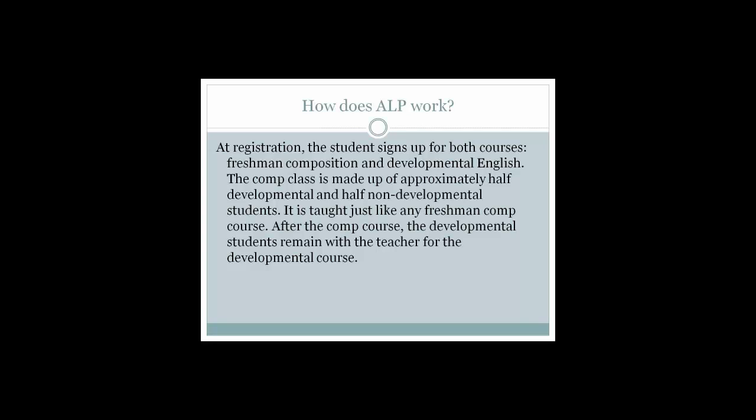As you can see, it is taught just like any freshman comp course. It is important to remember that when you teach the freshman comp course, don't treat it any differently than you would a regular non-ALP freshman comp course. Of course, your objectives are going to be the same, the material you cover, the textbooks.